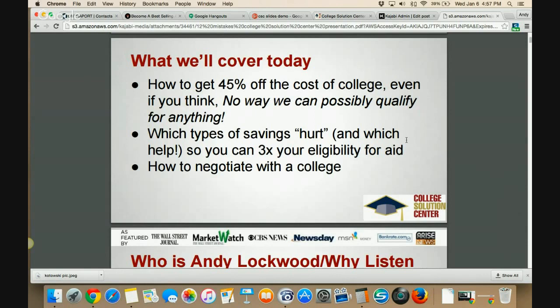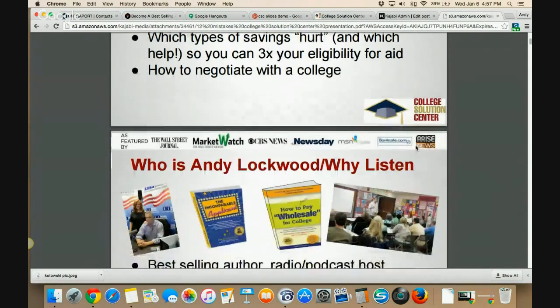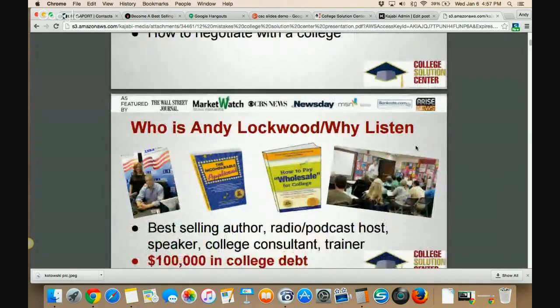So by the way, as an advisor, you, of course, want them to learn that. That's why I'm hammering that right up front here, because you want to introduce that in the beginning and just sort of seed that for later in the presentation when you tell them, hey, I'm the guy who can help you improve your eligibility. And how to negotiate with the college. That's one of the most popular things that I have found that people are very interested in based on feedback. I always survey people afterward.